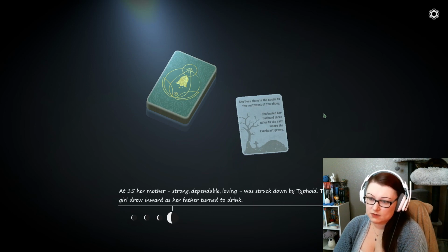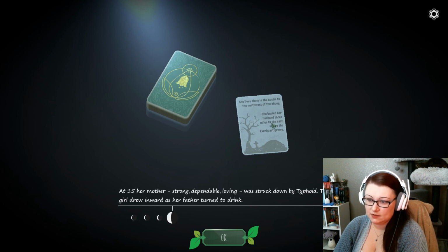She lives alone in the castle to the northeast of the abbey. She buried her husband there 3 miles to the east where the Everheart grows. At 15, her mother, strong, dependable, lovable, was struck down by typhoid. The girl drew inward as her father turned to drink.